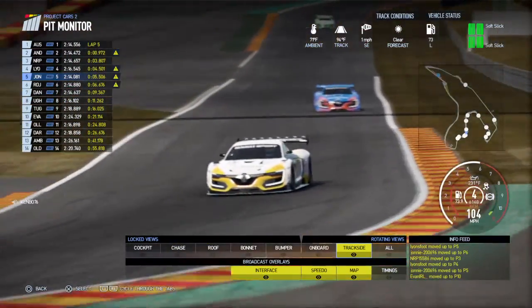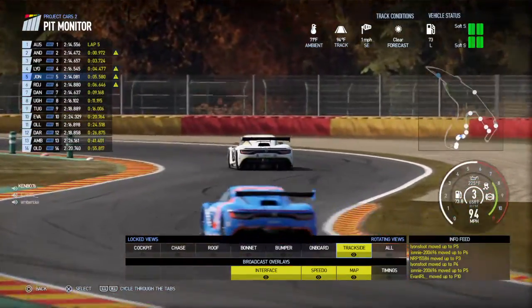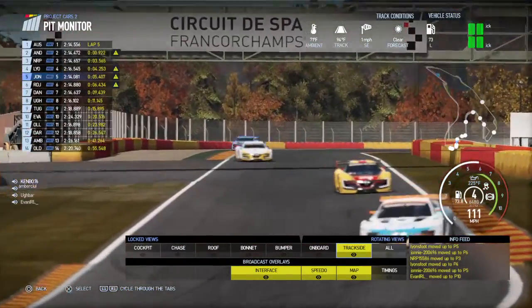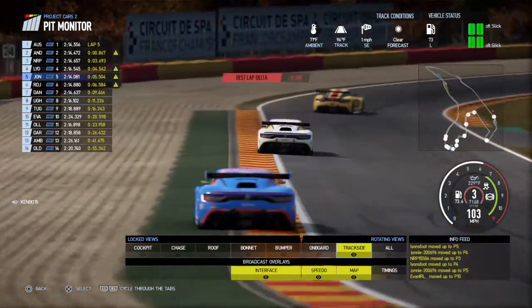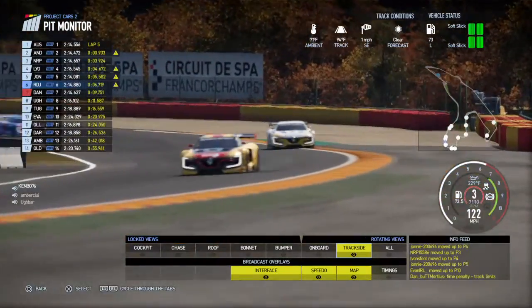Lap 5 out of 18. Thank you guys for tuning in. We are at Spa with the Renault RS01 Trophy class, ladies and gentlemen. Keeping an eye on this battle right now between Johnny, Lionsfoot, and RDJ. All these guys are doing a great job. RDJ going back through the field a little bit. Seeing him get a little loose.